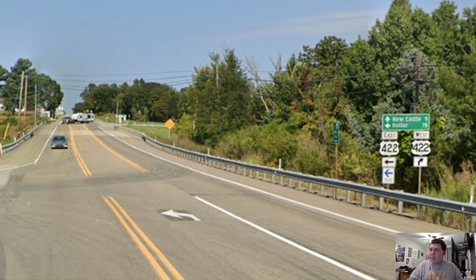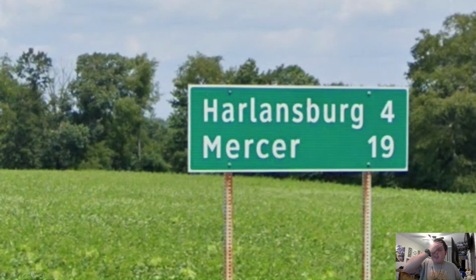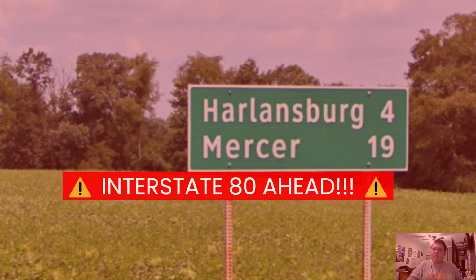And then here we are, US Highway 422, just outside of Portersville. And then here we get another mileage sign. We get Mercer as our primary still from 19 miles away. And I believe this is like the second or third time where I've seen the primary being the same distance as the highway that we're on. And what? Interstate 80 is coming up soon.